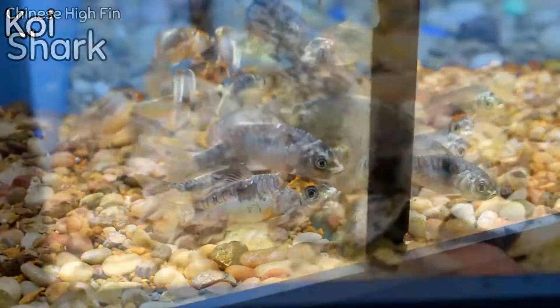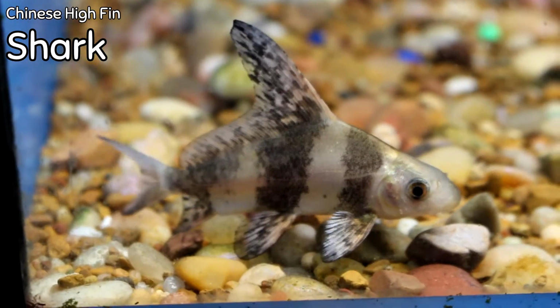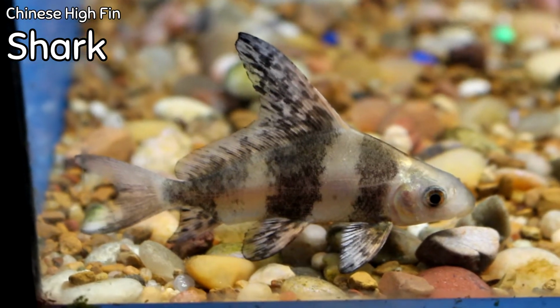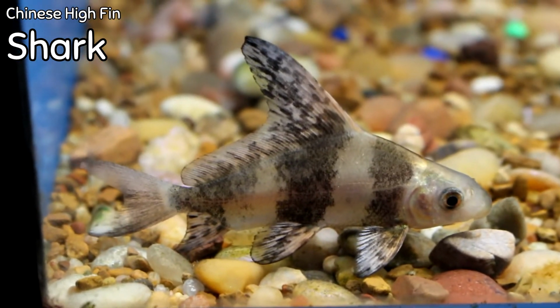And I still have my tiny little Chinese high-fin shark that I only have one of, that I only have 1 week, that really, really wants a good home.